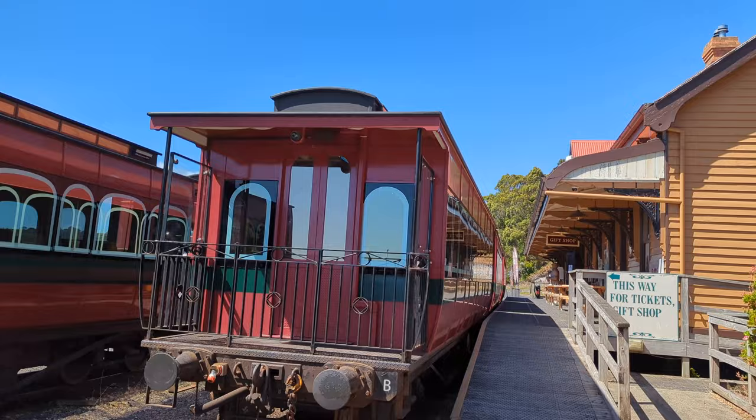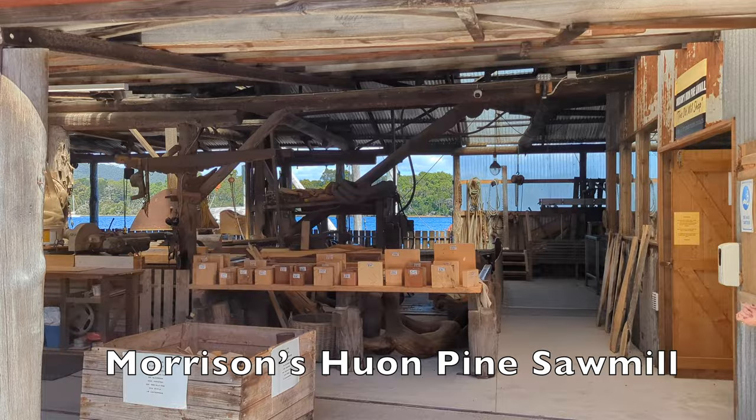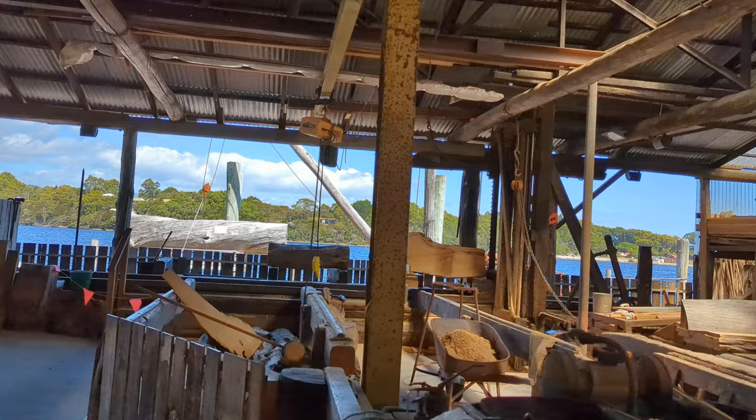Morrison's Huon Pine Sawmill is specializing in the unique Tasmanian timber Huon Pine. A talk and demonstration is held daily at approximately 3 p.m.